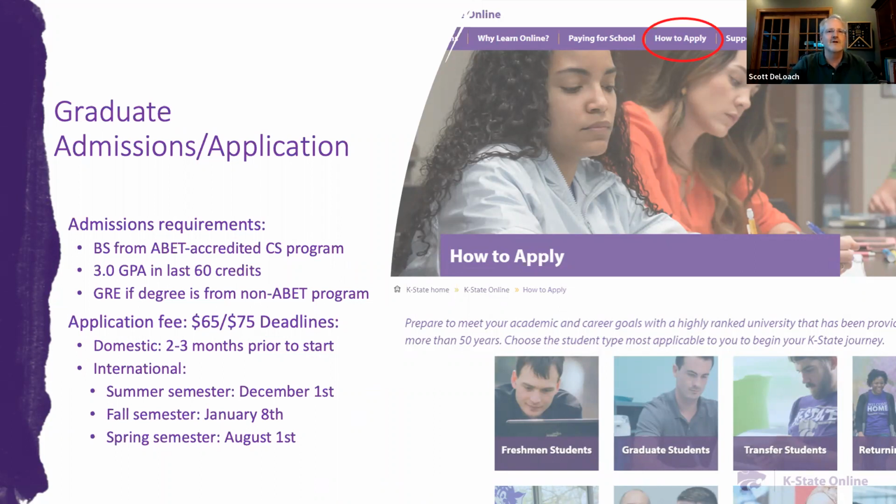But basically, for graduate admissions, you have to have a bachelor's degree, obviously. If it's from an ABET accredited CS program, then you're good as far as applying for our master's in computer science. If it's not an ABET accredited computer science program, then you will need to take the GRE exam. We do allow other closely related bachelor's degrees. So maybe you have computer engineering, electrical engineering, something like that. You have a lot of experience in programming and have some formal computer science background, maybe without a specific bachelor's degree in computer science. We can always look at those and determine how you fit in.